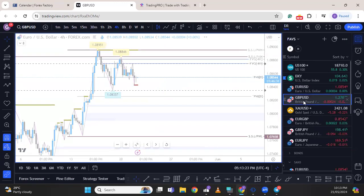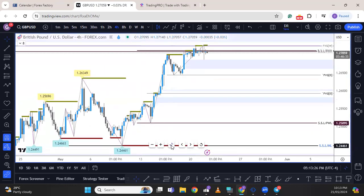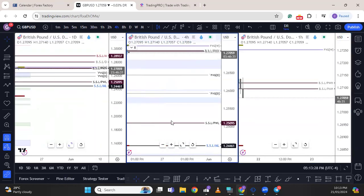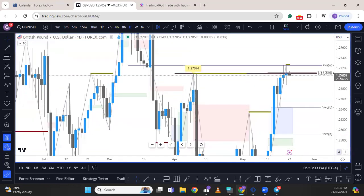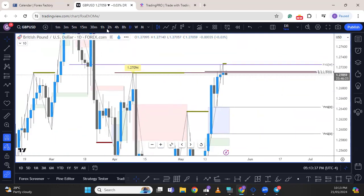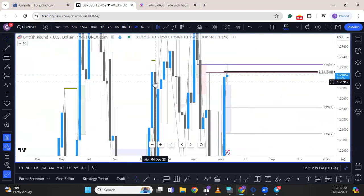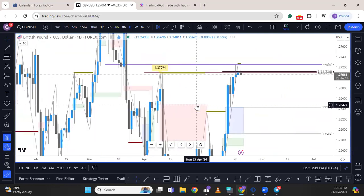Next one we're going to be looking at is the GBPUSD. GBPUSD has a slightly more bullish stance than the EURUSD. But where it is now, we look at it from the beginning, below this weekly pair value gap. Let's go to the weekly pair value so that becomes clear for everybody. This weekly pair value gap here. Go to the daily, it's at this structure point here.